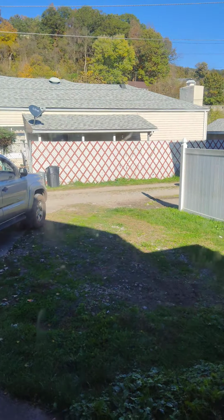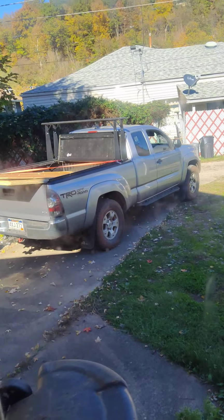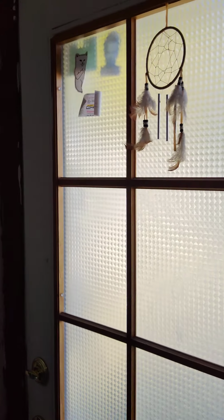This is the back window. There's the backyard. Here's the back door. And there's the basement. I'll show you that in a minute. Here's the closet that we built on to the house.